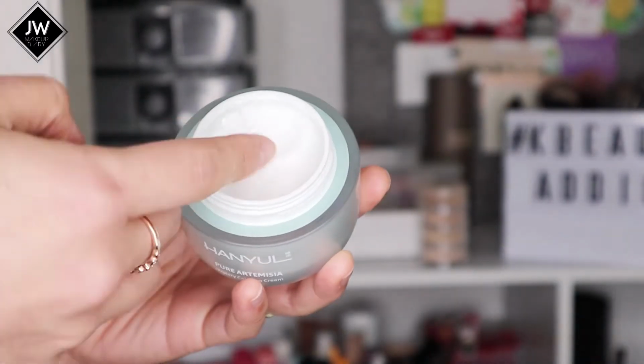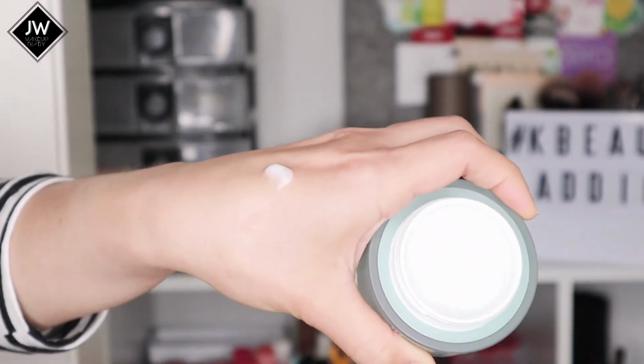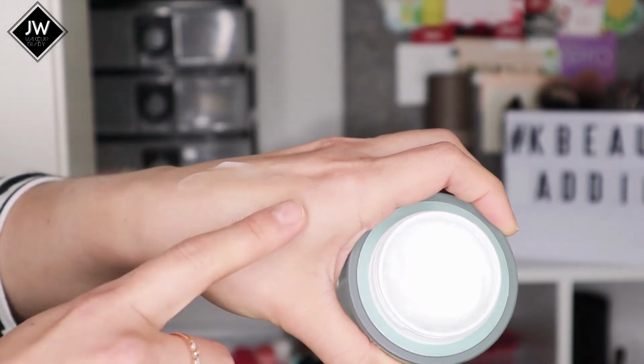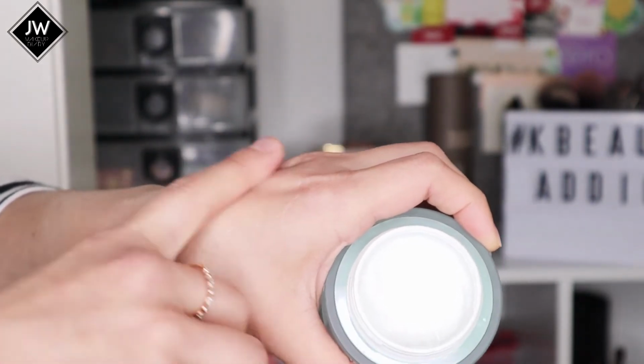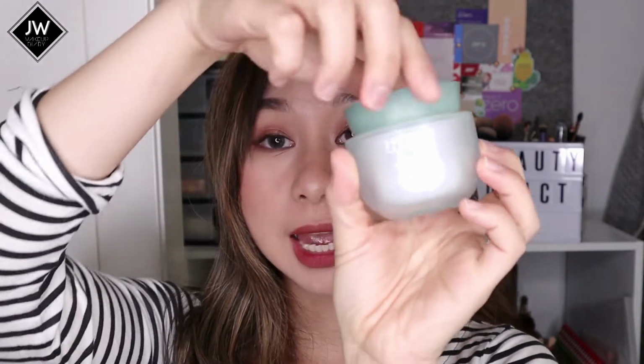So for those of you guys who are experiencing redness and angry inflammation of those pimples, this is actually quite good. It's a very light cream, so you don't have to worry about having that sticky feeling if you guys have oily skin. So that's how light it is. It's very blendable, it's not very thick, and I really love the smell. It has that very nice flower smell. I don't know what flower that is, but it's definitely a good one. It smells like jasmine. So I definitely love this, and I highly recommend this for those of you guys who have sensitive and acne prone skin.